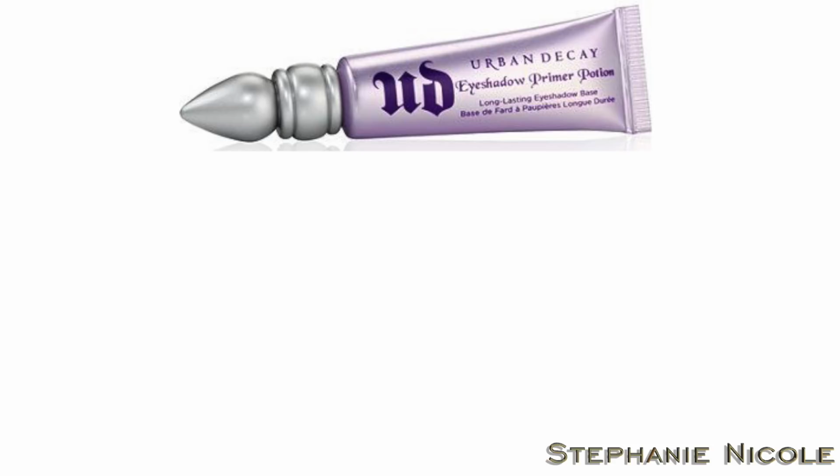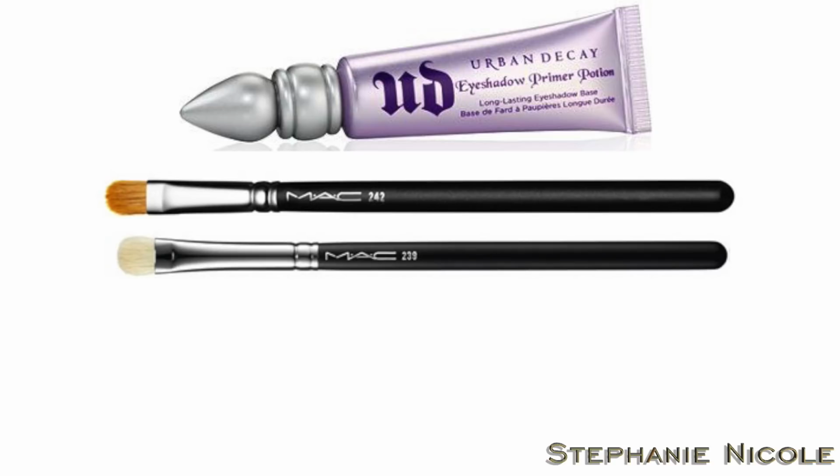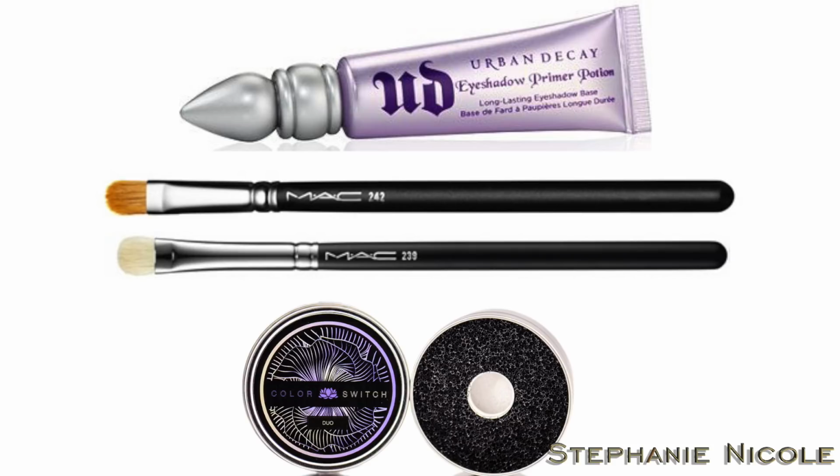Okay guys, let's get into some swatches now. I will be swatching in my typical fashion. I will be laying down a base of Urban Decay's Primer Potion. I will be swatching the shimmer shades with my MAC 242 brush, and the mattes with my MAC 239 brush. In between swatches, I will be cleaning my brush in my color switch so my brush will not be damp. As always, the first swatch will be a finger swatch, and the one right next to it will be a brush swatch, just so you can see the difference in performance.